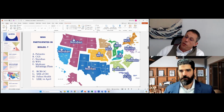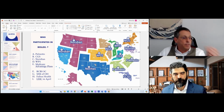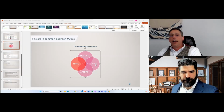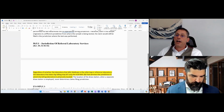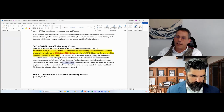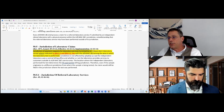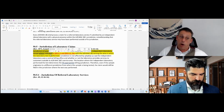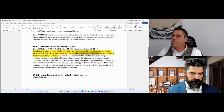But anyways, the reason why you can process a claim in one place versus another, even though you didn't run it, there's only one avenue to do that. And that is here under Section 50.5.1. And before I get there, let me just say again, the jurisdiction of payment requests for laboratory services furnished by an independent laboratory, except where indicated in what I'm about to show you, is with the MAC serving the area in which the laboratory test is performed.